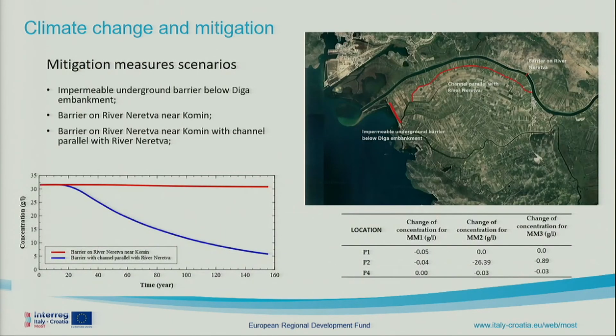After that, we tested 3 mitigation measures on our model. The first one was an impermeable underground barrier below the embankment. We put a layer of clay with a very, very low value of hydraulic conductivity, and we ran our model for around 100 years. At these 3 locations, we can see the change of concentration for that mitigation scenario, and during the period of 100 years, the change of concentration is less than 5%. So we can say that in our model, this mitigation measure was not so successful.